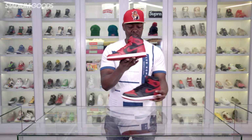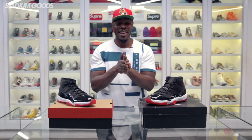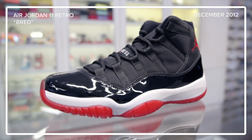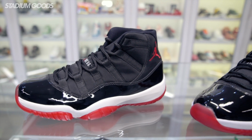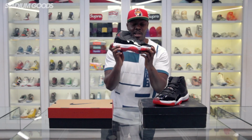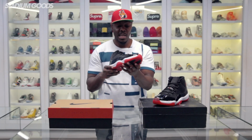And as you can see, the comparison between the two: we have the Bred one here, and of course the Reverse Bred here. I can't remember a time prior to 2012 hearing the term Bred. So with that being said, the Air Jordan 11, the 2012 black and red, this was the holiday of 2012. This is the first time I remember hearing the term Bred being described with any shoe. Not Jordan 1, not Jordan 4, but definitely the 2012 Air Jordan 11. But we segue that into what is now 2019 with the current release of the Bred 11. So that is a 7-year gap, 2012 to 2019.